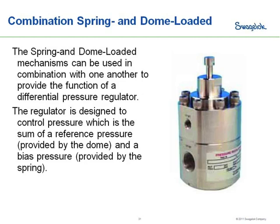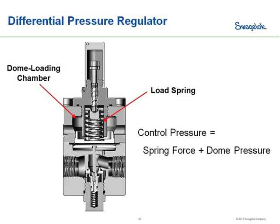The next loading mechanism to talk about is our combination spring and dome loaded regulators. In this case, our loading mechanism is going to be a combination of our spring forces plus our pressure forces above our sensing mechanism. Internally, it's going to look like this. You still have a dome loading chamber where you pressurize with your dome loading forces, and you have a load spring that can be set to whatever load you want out of your spring.